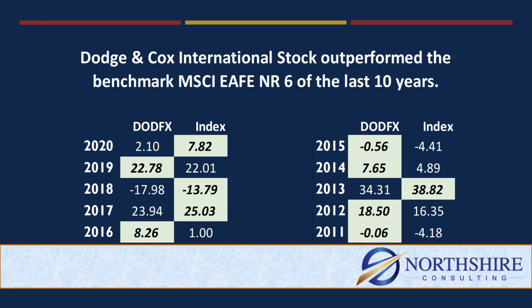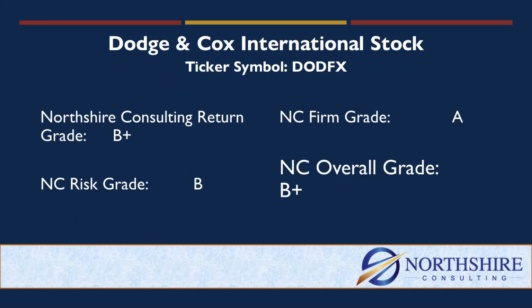Similar things you see when you're looking at the index. So outperformed 6 out of the last 10 years, and they're really in the ballpark most years. You're not going to see a lot of huge variance from the index. You will see a little bit more because they do have a little bit of emerging market exposure where the index doesn't. So that can add some additional volatility to the portfolio.